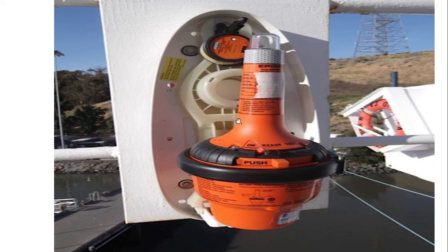So in case of emergency, if the ship sinks, this HRU will be cut free, and this will come in contact with the water, and then it will start floating. It is made up of a floating material. So how we test it, what maintenance we carry out, what is the type of battery that we have, and how it works and functions, all these things we have discussed.